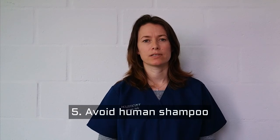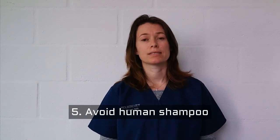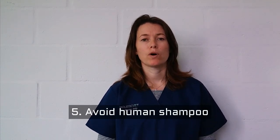The fifth thing is when you're washing your pet, make sure that you use a proper dog shampoo. Human shampoos have a very drying effect on the skin, and this can cause your pet's skin to be itchy. Don't wash your pet too often. I'd recommend once every 2 weeks or once a month, or as needed if they get really dirty, but the more often you wash them, the drier their skin is going to be.